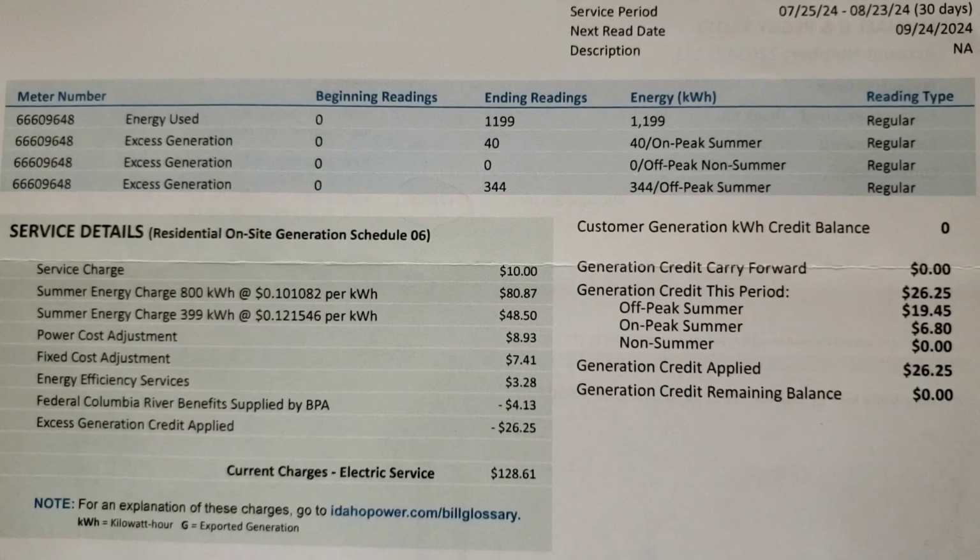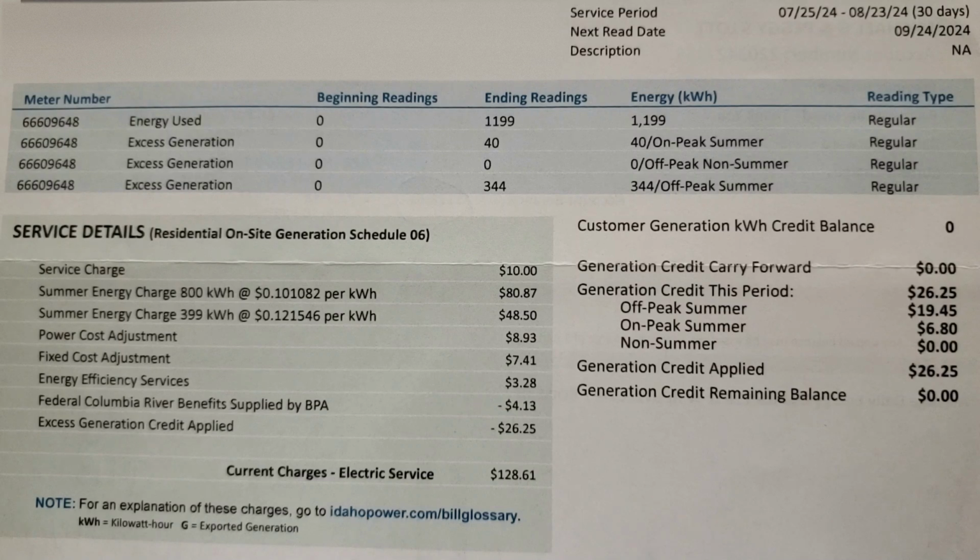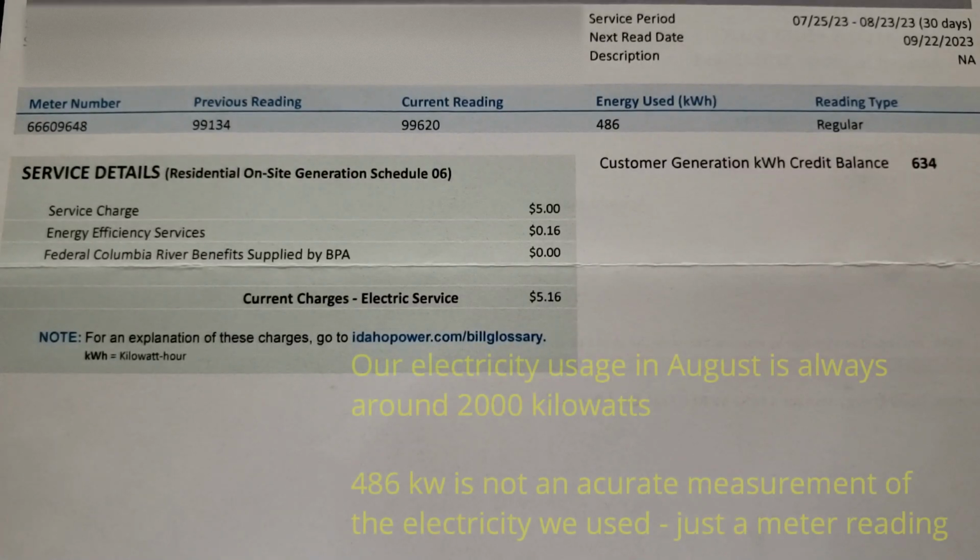August 2024 was our heaviest use month, where we used or ran the meter forward almost 1,200 kilowatts. Our excess generation was 344 kilowatts, and it shows over here what they paid us for that: $26.25. We did get paid for it, but only at 4.8 cents a kilowatt. Then you can see what we pay at 10 and 12 cents a kilowatt for the retail side of things, and our total bill we owed to the power company in August was $128.61. In 2023, we didn't owe anything because of net metering. Now we owe $128.61.